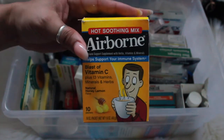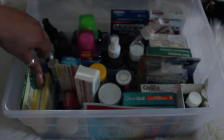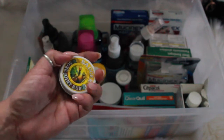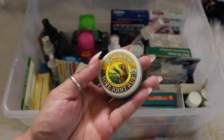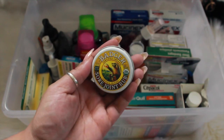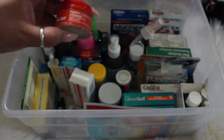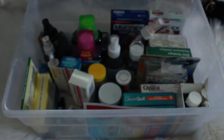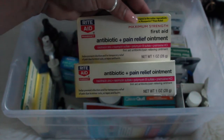Oops, some Airborne. And I'm gonna be quite honest with you guys, some of these are probably expired, so I have to go through them all and throw out all the expired stuff. This is some Badger's sore joint rub. I also have this one here, some pain relief balm. Antibiotic and pain relief ointment.